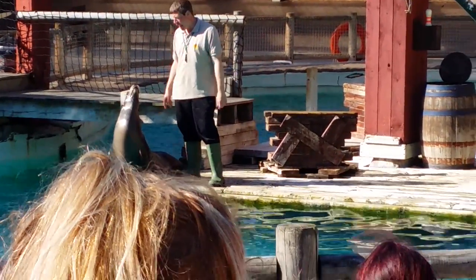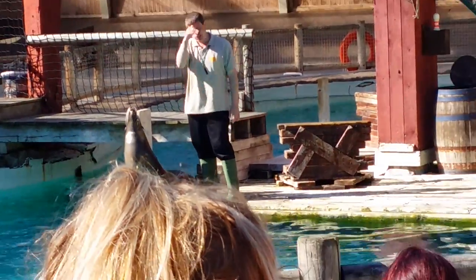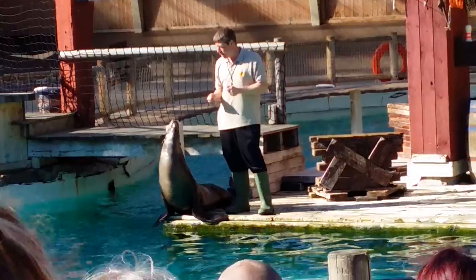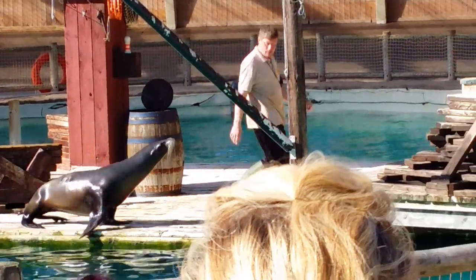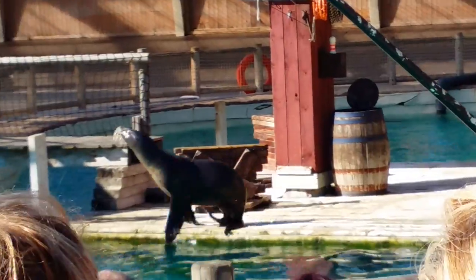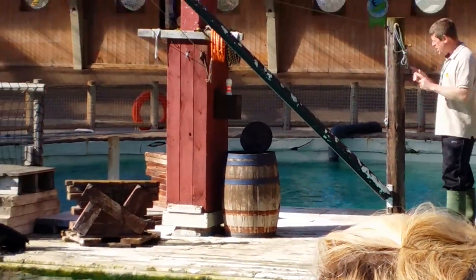But they can avoid attack by twisting and turning rapidly through the water. You'll see them corkscrewing, constantly changing direction if a predator approaches them. The predator can get confused and can often wait in the corner. This can allow the sea lion to escape, so we'll see that flexibility.